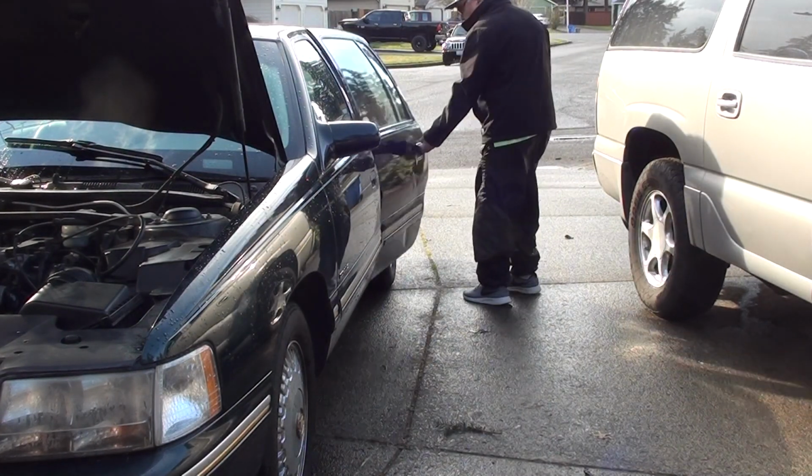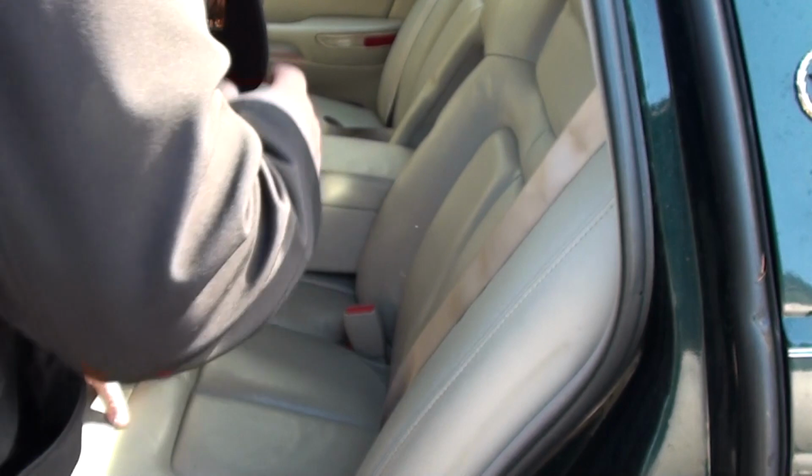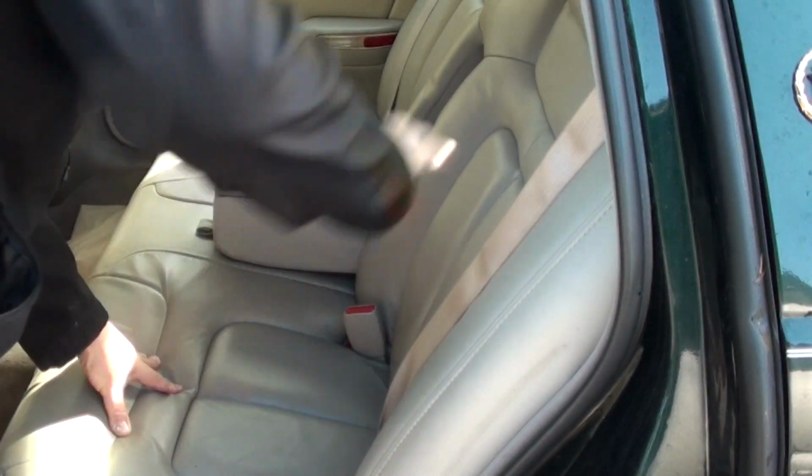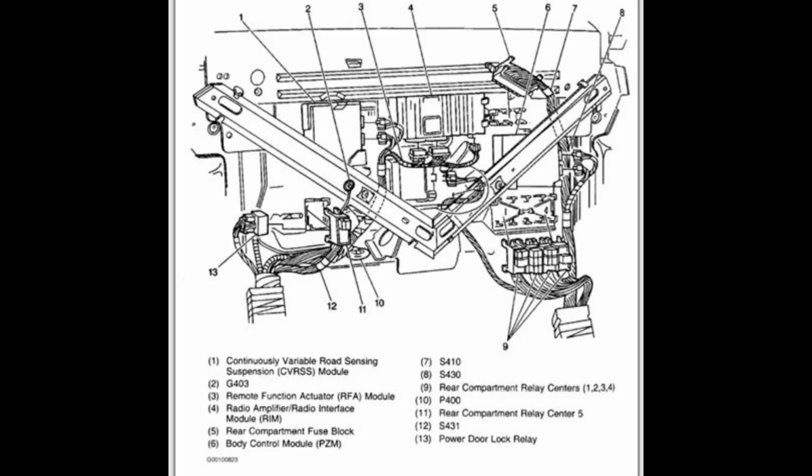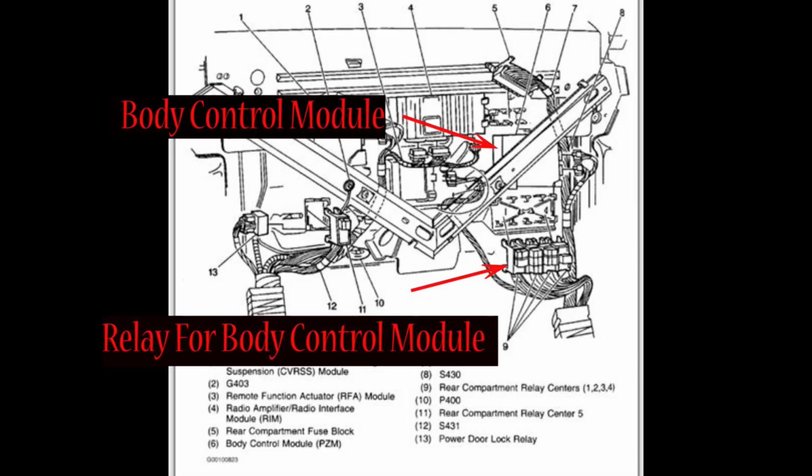And it's right here in the back seat. You're gonna have to take the seats out. There's a comfort fuse for your body control module. There's also a relay for it also. He explains that when you turn off your car, the computer is programmed to stay on for about 15 minutes. And the computer tells the car to completely shut off.